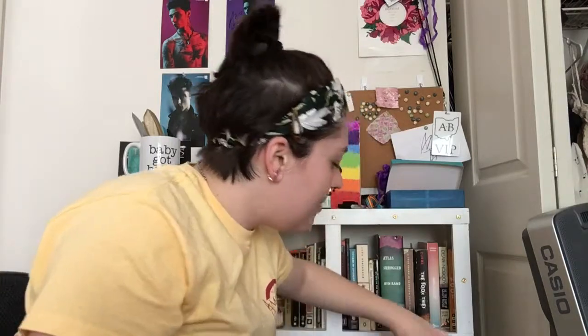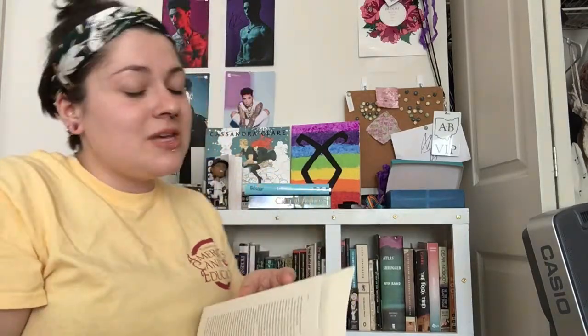Alexander Hamilton by Ron Chernow. This book was a gift in perfect condition, and I have proceeded to get it dusty, crusty, and anything else you could ever imagine without even being that far in it. This is a biography about my man, Alexander Hamilton. I will say that the musical did pique my interest in him, but just his story was really inspiring to me as someone who writes.